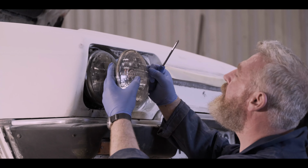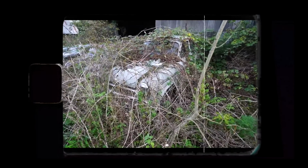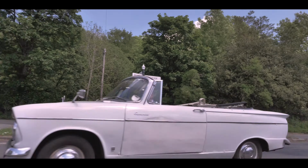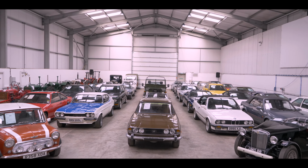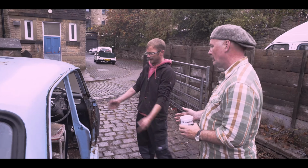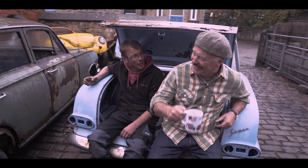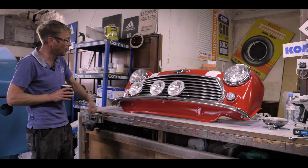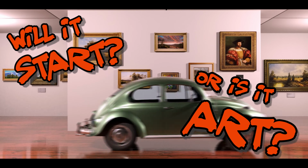And they love to buy old cars. Unloved, unrestored, abandoned, orphan cars. Some of them turn out to be diamonds in the rough. They're restored and sent off to their new owners. And others turn out to be right old rust buckets. But instead of dispatching them to the scrapyard, they turn them into something else. A wall hanging, a desk, a barbecue. And they have a motto. Will it start? Or is it out?